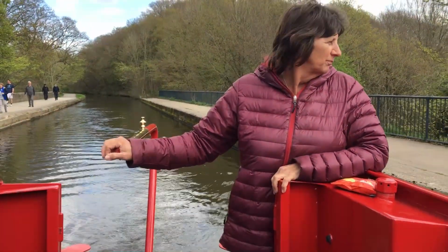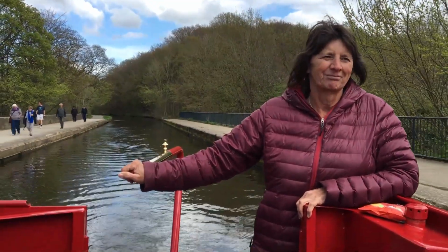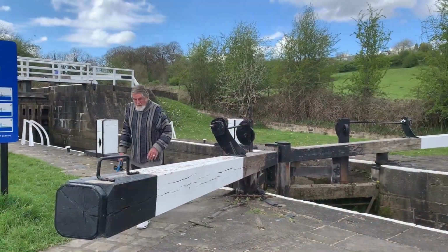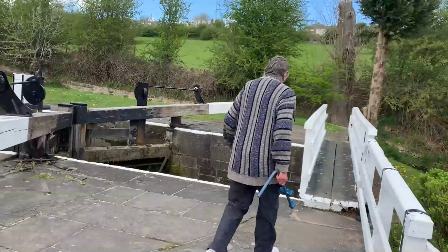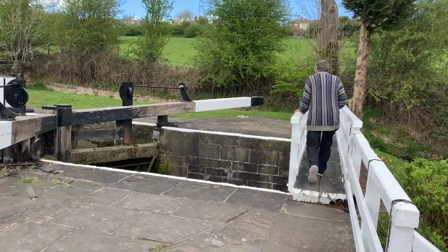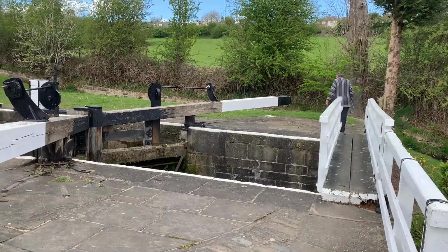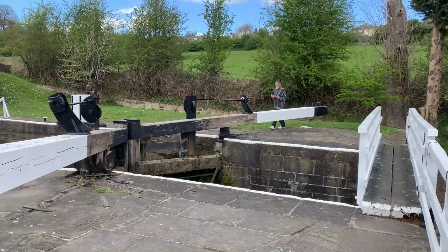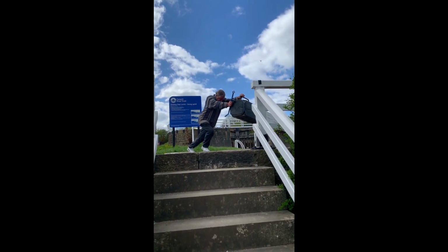Mandy takes us over the River Aire on the 131-yard long Dowley Gap Aqueduct. This is Dad doing the whole Dowley Gap locks by himself. Emptying the lower lock. Dad opening the gate at Dowley Gap Locks.